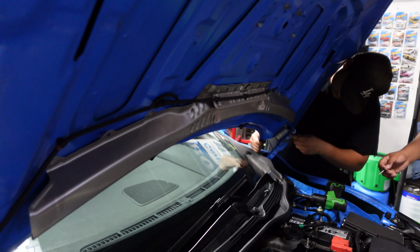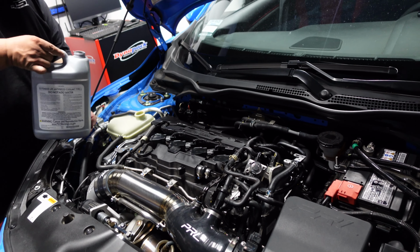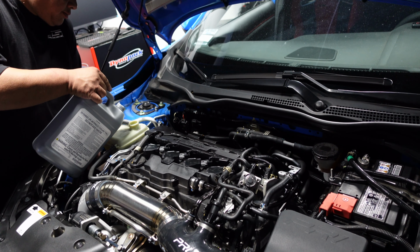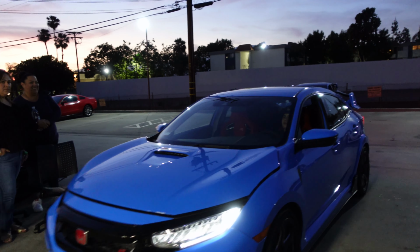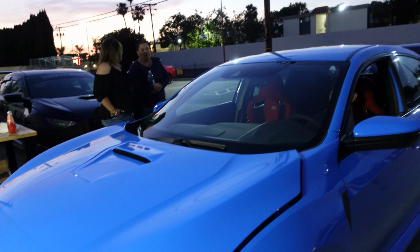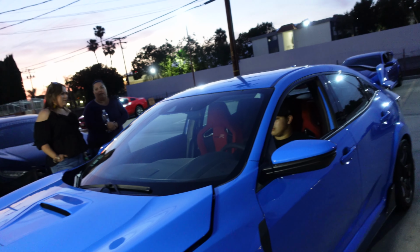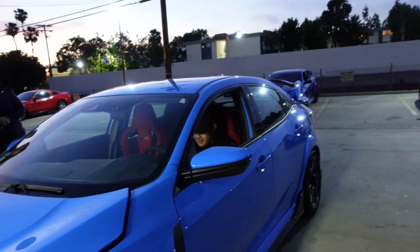Putting some HASport JDM hood spacers. First start up with the base map. Just let everything move around real quickly. It already sounds good. You can already hear the squeal. It sounds so quiet with the stock exhaust. You just hear the turbo. All you hear is pure turbo. Pure turbo noises. And when I'm on it, that's all you're gonna hear. Because every other FK8 that I hear is like, wah!